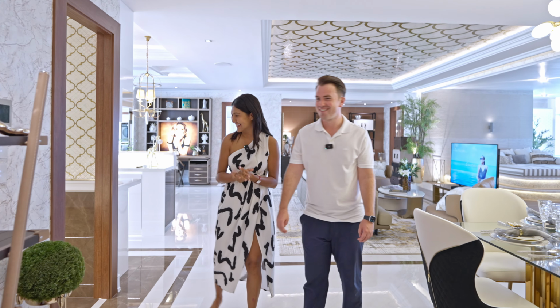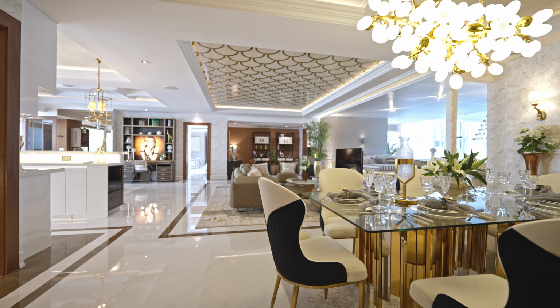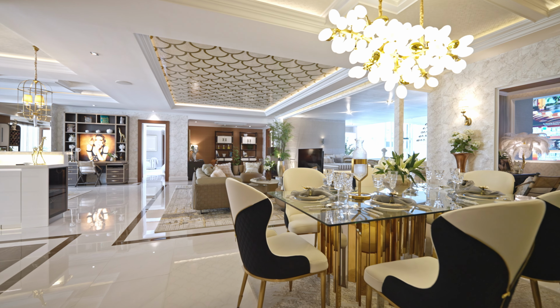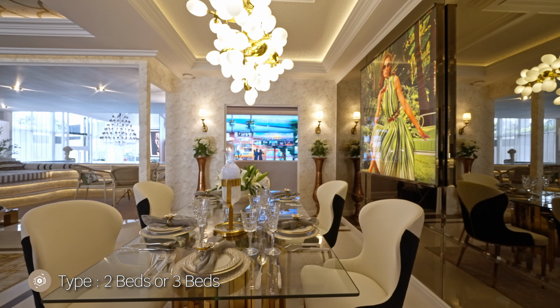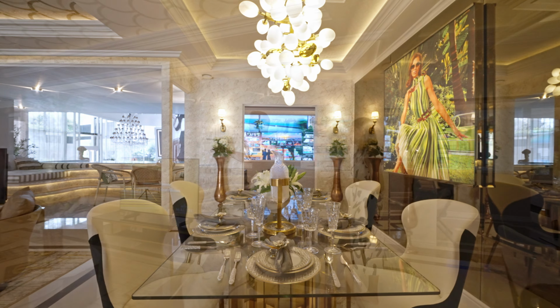Oh my God, look at that. Very nice, like an entrance area, welcome area. We have the dining table, 6 chairs. The duplex, they have around 2 bedrooms, right? They have a few types of duplex, so 2 bedroom, 3 bedroom, you can choose. And all the duplex, of course, big space, big living room. Here is the very large living room.